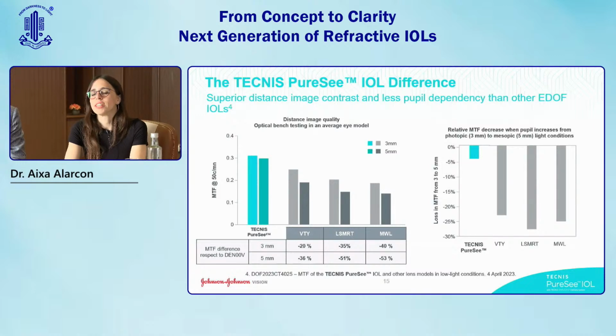The other advantage of the design is not only that it can provide better image quality for distant vision, but also the pupil independency. And that was illustrated in the figure on the right. When the pupil opens from photopic to mesopic lens condition, what you can see is with PureSee, the image quality is maintained. You have almost no change in the quality of the vision. And that's something that doesn't happen for other intraocular lenses.